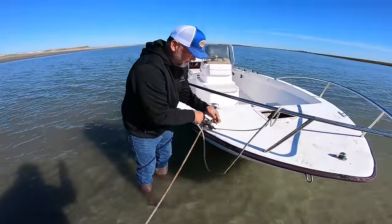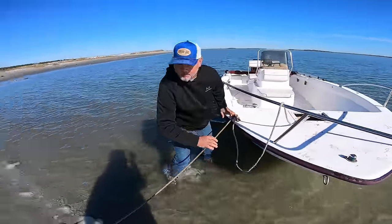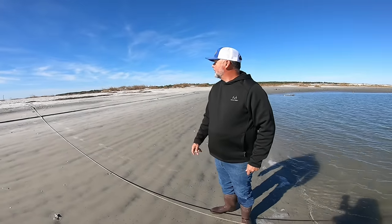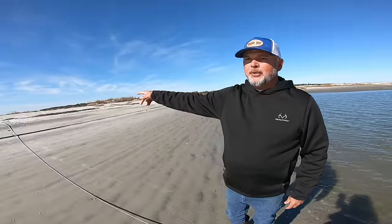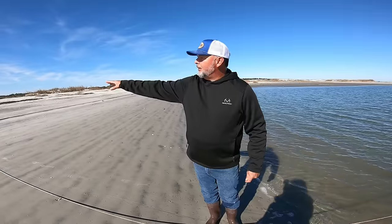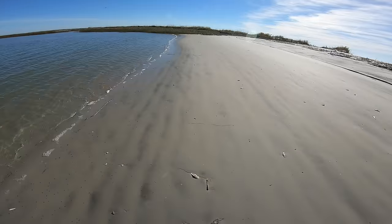We have made it. Got the boat cleated off above the high tide line, so we should be safe. Got the anchor set pretty good right here, so yeah, we should be good. And the tide's going to keep coming up, so the anchor is up here where we can get to it easily with the water even being higher in this area.